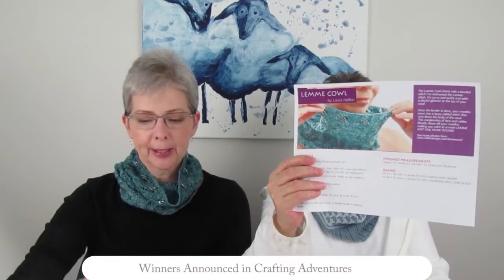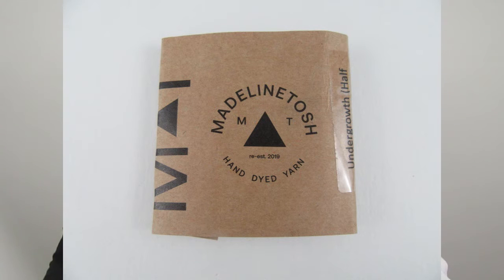Did you get the yarn with this? Because you've got the same yarn as in the picture. Exactly. This is Madeline Tosh hand-dyed yarn. This is Twist Light, and the colorway is called Undergrowth. Sometimes there are three different colors, and you don't know which one's going to arrive. Sometimes it's only one color. Okay, being a non-knitter, and I don't want to say that in a podcast, it's a knitting podcast. It's okay. We need you here.